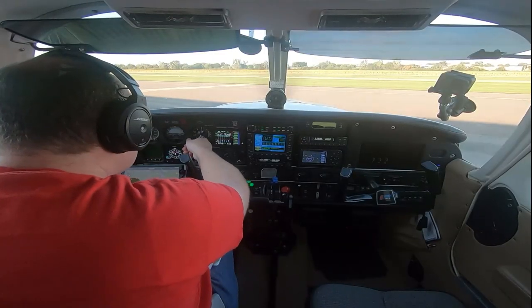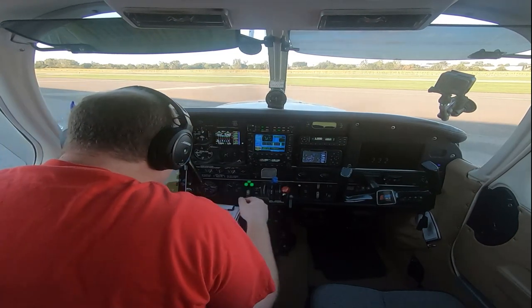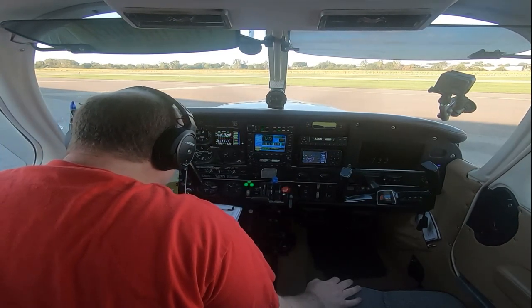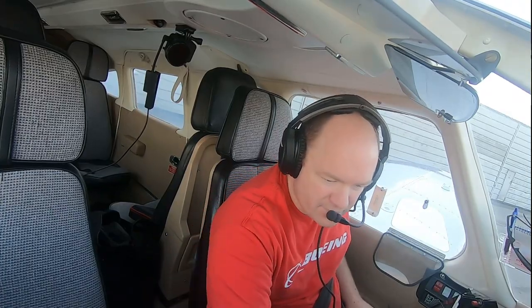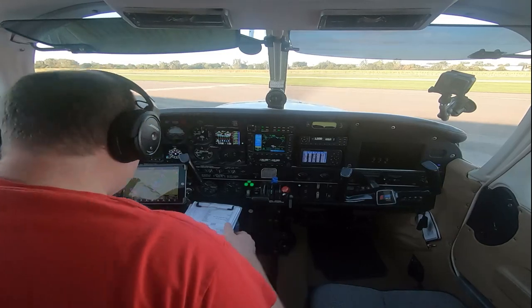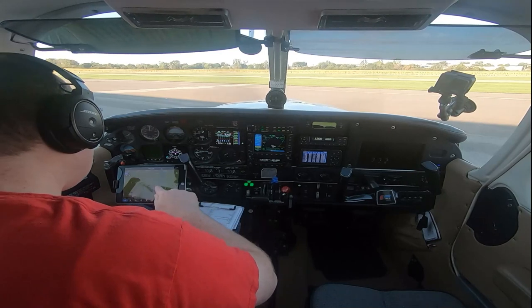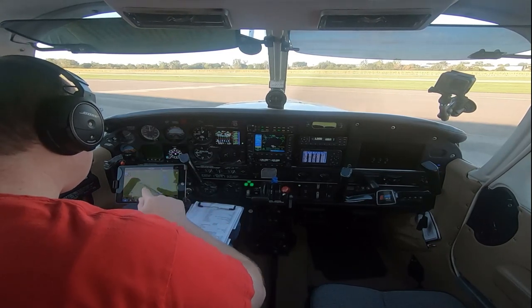All right, altimeter set to the field. Looks like we should be around 3007 or 06. All right, we got 122.7 on there. Got 126.1 if we want to grab the Peoria ATIS while we're in the air. Actually, you know what we should do? We should do the VOR check.